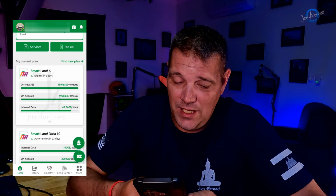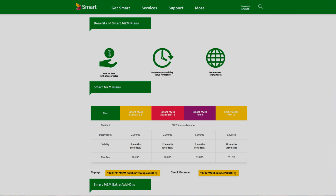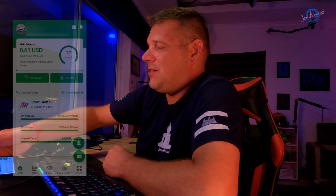But either way, having this app is great because you can manage your account from anywhere. And if you like the phone number that you get here in Cambodia and you're going anywhere else, you can change your plan to an extended time difference or anything like that, so that way you can keep your phone topped up easily and maintain your phone number, especially if you've got bank accounts here in Cambodia set up with that phone number.